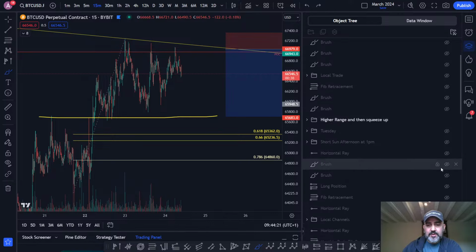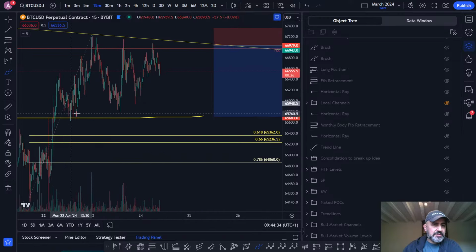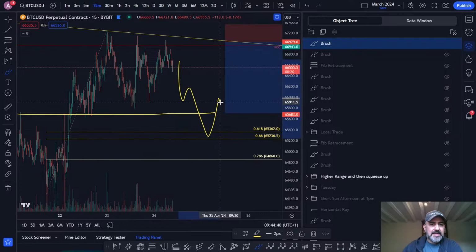And there's some single prints there as well. So that idea still hasn't changed. Yeah, or the single prints are lower. This is still possible. You can't ignore the fact that just because it's looking quite bullish, the price could easily come back down to go up.